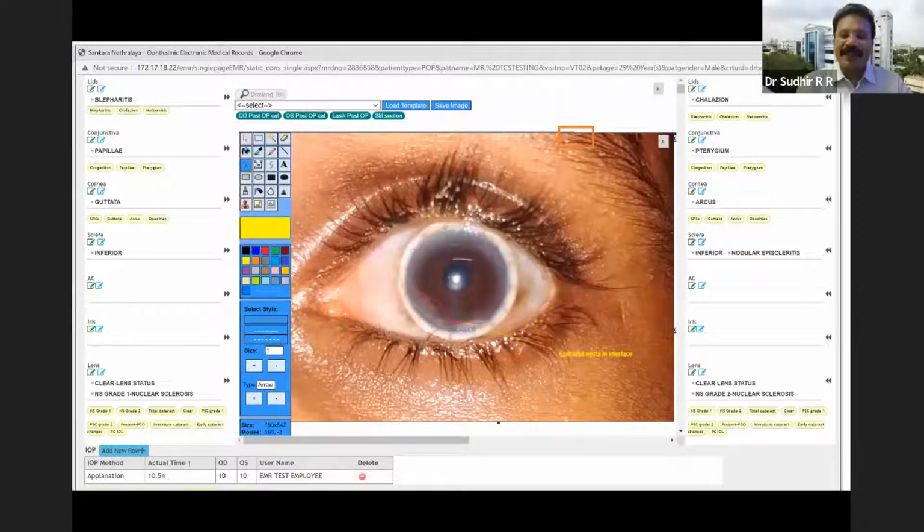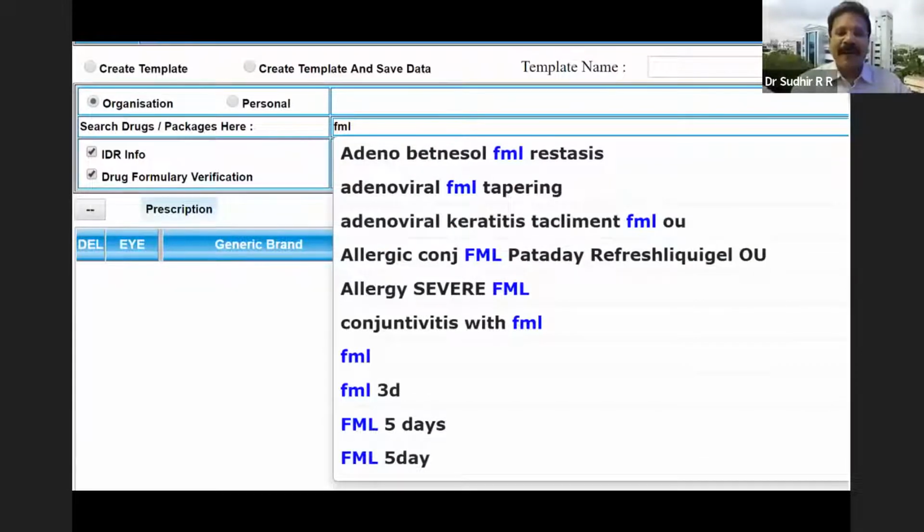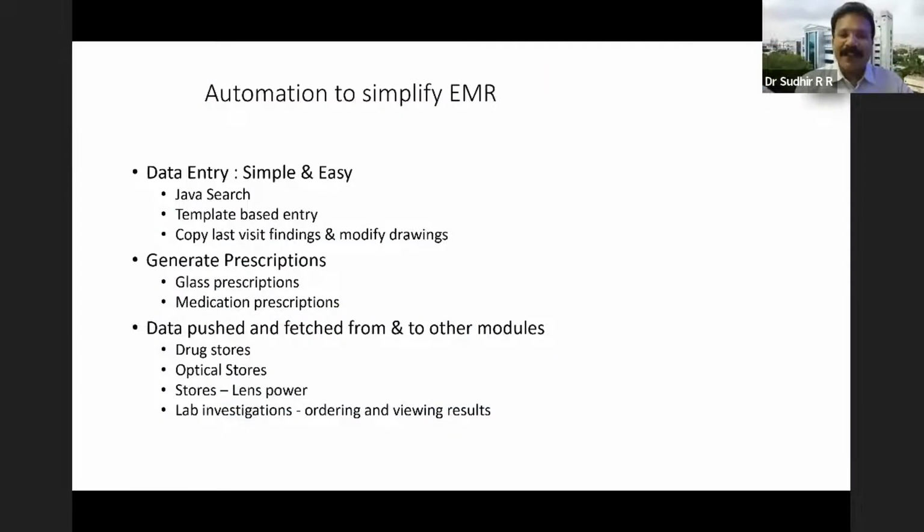We can have pictures of the patients taken, and then annotate and document them much more clearly. We also had a very powerful search engine to search the templates using various combinations, and all these documentations can be done very fast. We proved, and we repeated a study of paper versus EMR, and it has reduced the time much less. This is because of better search, better templates, customized templates, and prescriptions pushed to the stores or to the optical stores, and the data entry at all levels is reduced.